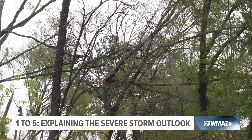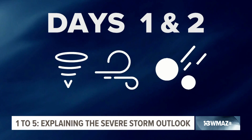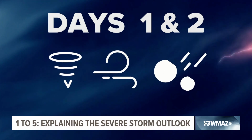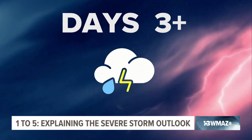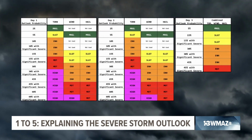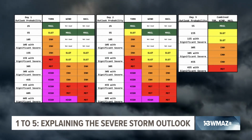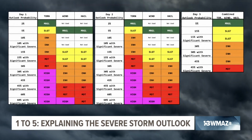The probability of severe weather drives the outlook categories. On days 1 and 2, the outlook shows severe probabilities for tornadoes, wind, and hail. With greater uncertainty about severe storm type in the future, the outlook on day 3 only forecasts the combined probability of all types of severe weather. The probability represents the chance of severe weather occurring within 25 miles of any point. So this scale predicts the number of storms rather than the strength of storms.